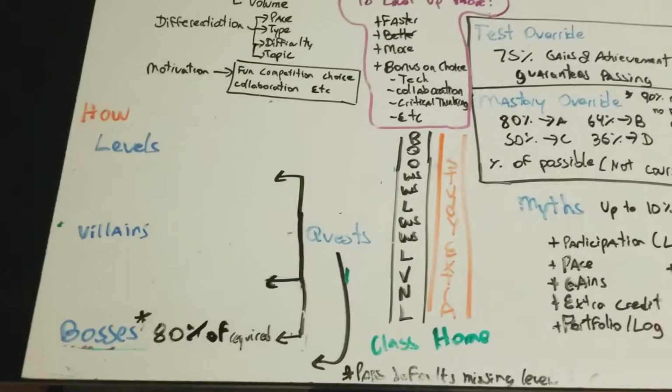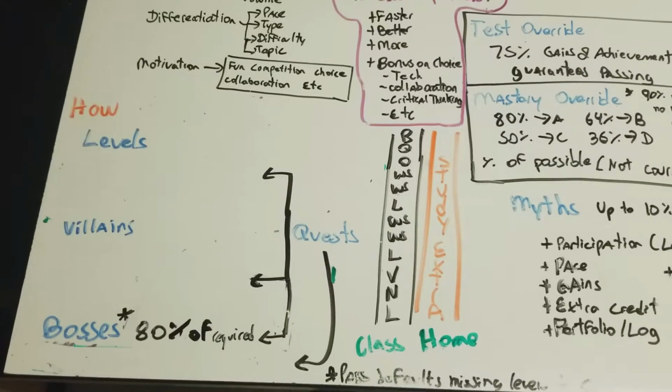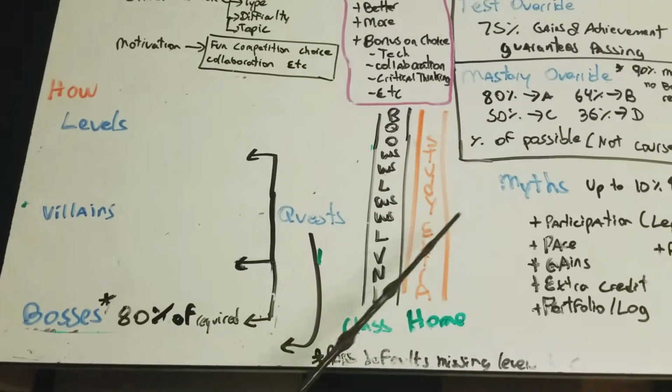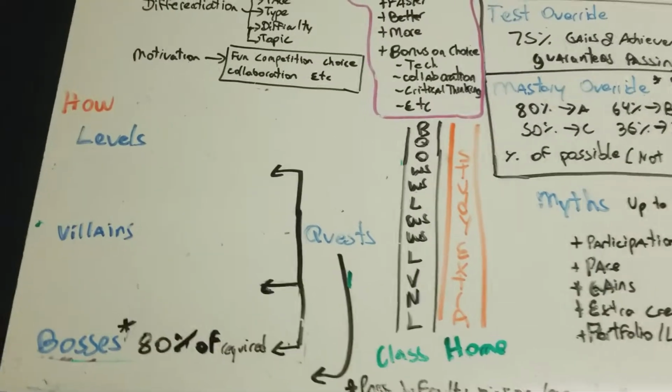So there's 5 different components to talk about to understand what factors into your final grade. Levels, villains, bosses, and myths. How does that all work?